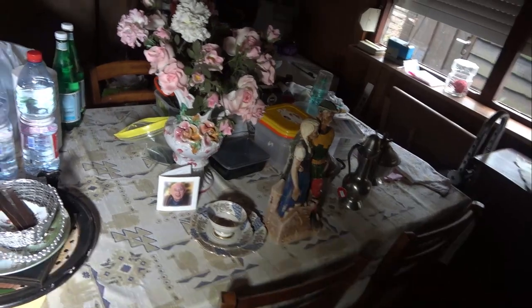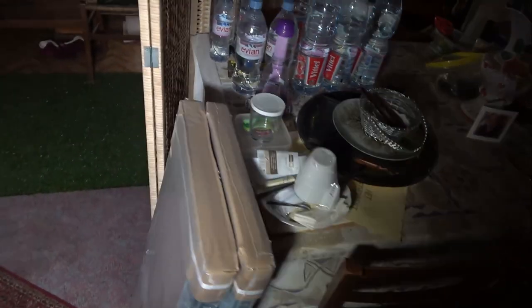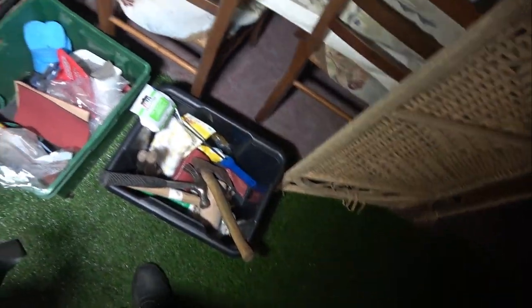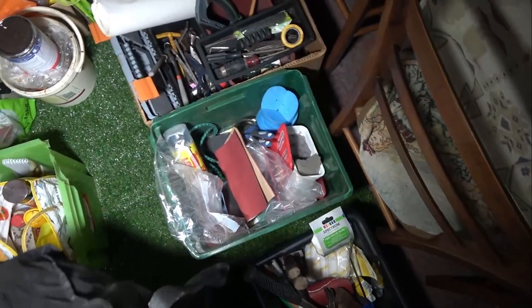Yeah, look at this, all the stuff. Some stuff is still brand new, like this heavy duty stuff. And some lamps. And here all the paint stuff and the tools they used. It's crazy that this is left like excess. Look how much painting stuff.